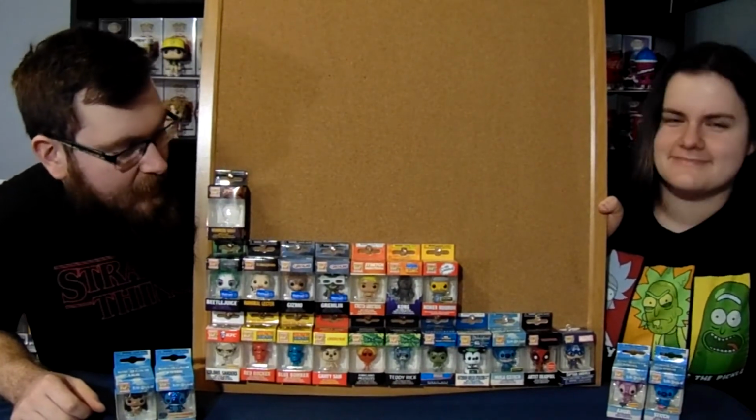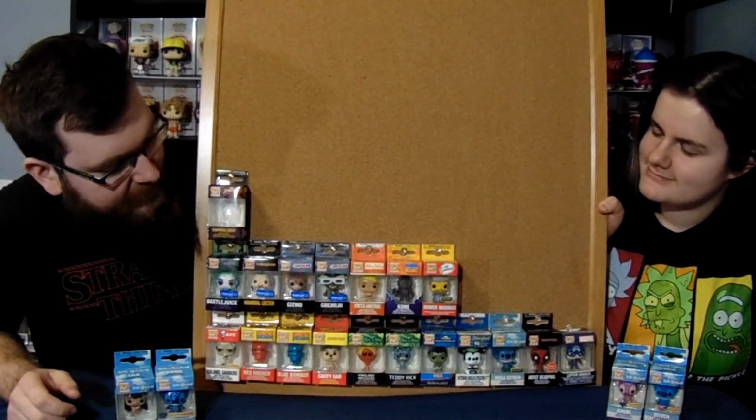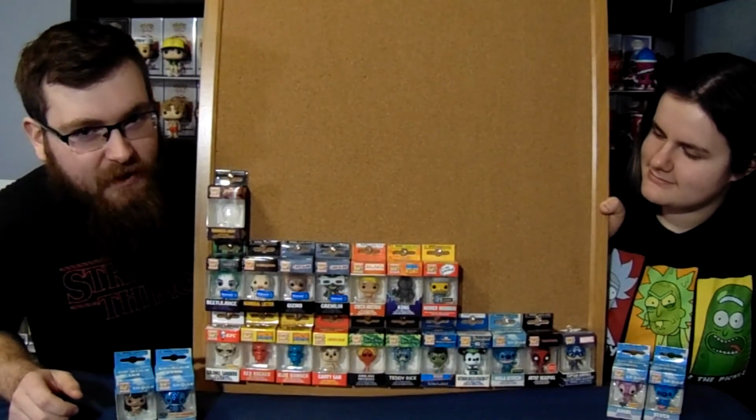So these are all of our pops that we got from our Whatnot auction. But I'm really excited to put it on our Pocket Pop wall. Oh yeah, let me go grab that real quick. So this is our Pocket Pop collection. It's not a crazy huge pop collection, but I am really excited every time we get to add to it.